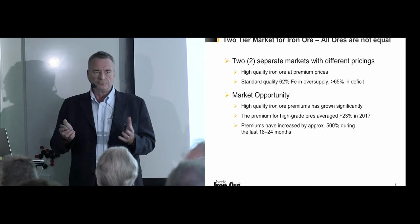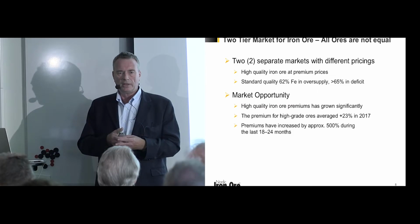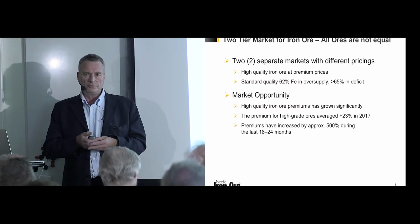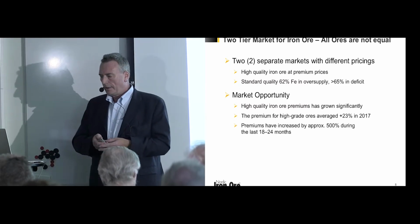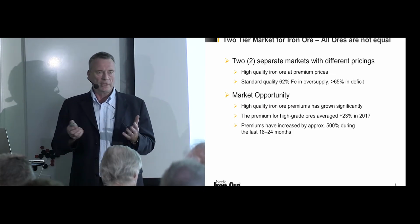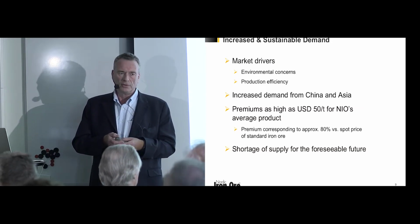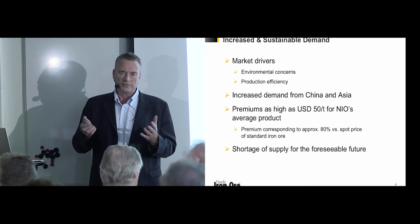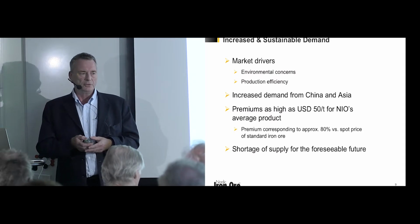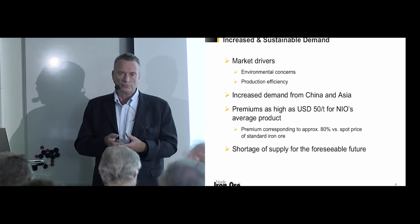The market drivers for the increasing premiums and demand on high quality iron ore are environmental concerns and improved product quality for the steel companies. The premiums for Nordic Iron Ore's product, which we calculate will average around 69% iron, above that of the standard iron ores at 62%, have been as high as $50 a ton. Now this is a huge premium on top and represents some 80% value on top of the standard iron.